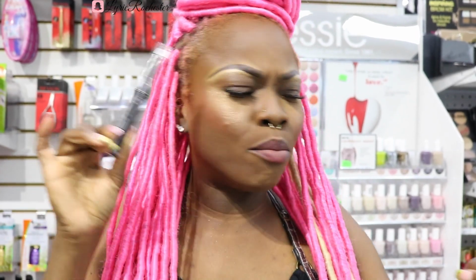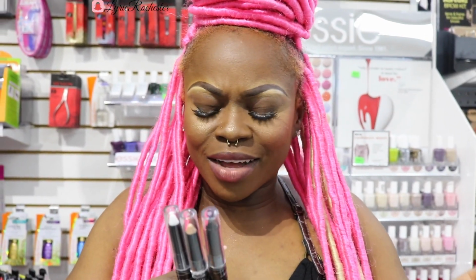I use it to prime the eyes. I use it for the brows. I use it to get the colors brighter. I use it as eyeliner. I use it on the lips. So many different uses for these. It is unbelievable.